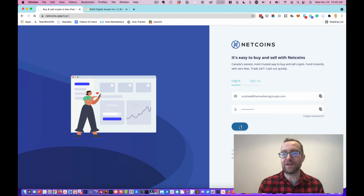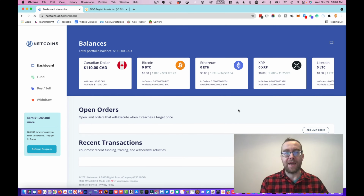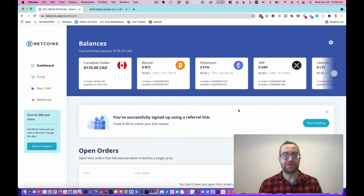So you're going to log into your account here. You're going to actually create an account first, and they're going to go through a verification process. The verification process is pretty much instantaneous. It's not going to take a long time to get it set up. And then when you log in, I've actually set up 2-factor authentication using Authy. And now we're into Netcoins, okay?